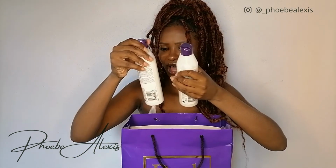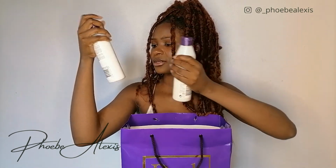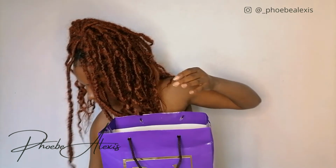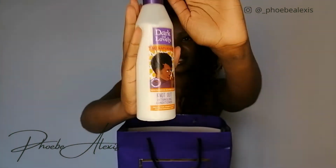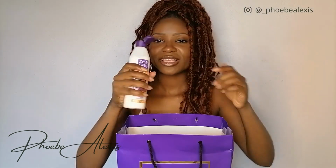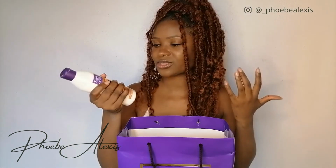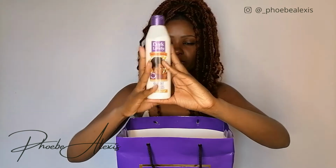Now I'm confused. Which one do I have in? Because I have what I think is this one. This is the Knot Out Detangling Conditioner. And it looks like that. If you're familiar with these products, it smells just the same as the shampoo. So both conditioners and the shampoo smell exactly like this. It has this mango-ish smell.